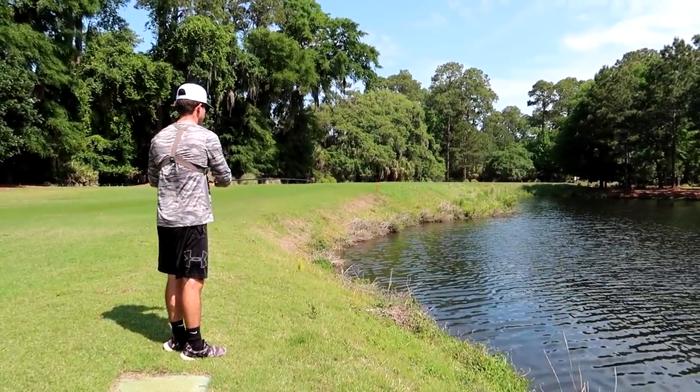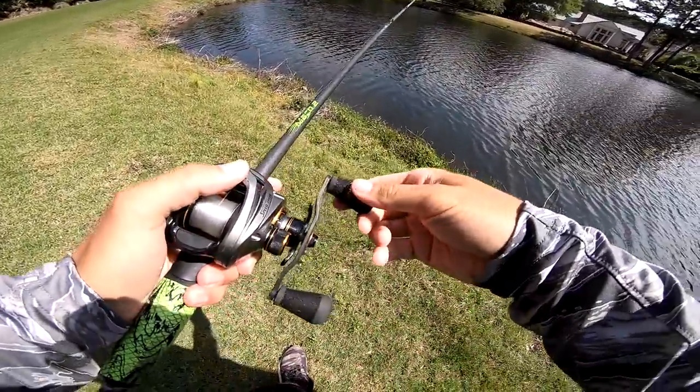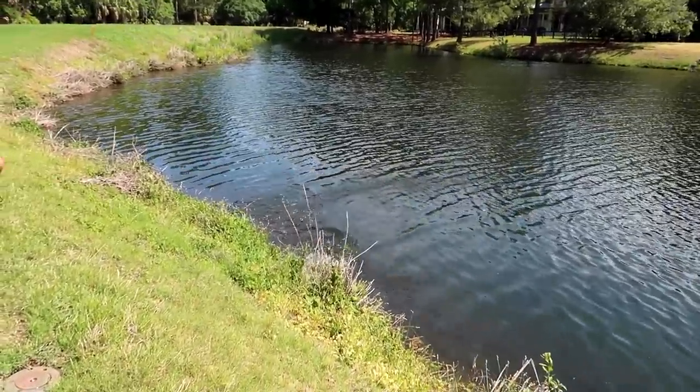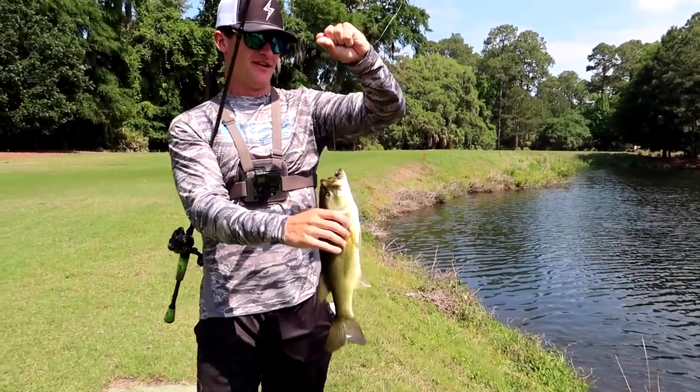She swirled after it and never ate it. That was a decent fish too. She might eat it. She missed it. Oh man, that was cool. That was an awesome catch right there.